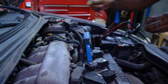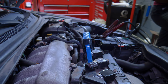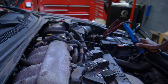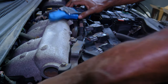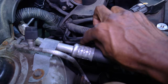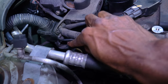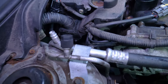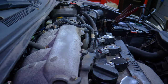Amp clamp. Now where's the loop? There's a ground loop. Oh, here it is, right here. One of these two wires here is the ground for the ignition coils. So we're gonna stick our amp clamp around one of those two and we should be able to get a parade pattern off of one of those two ground wires. All right? Let me go grab the scope.